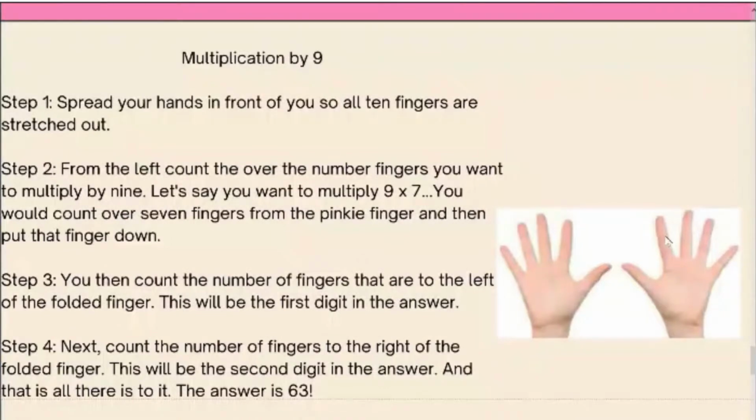Right? So you close this finger. Now you'll go towards the right side and you'll count how many fingers are there. 1, 2, 3, 4, 5, and 6. Write down 6 in your book. It's 6, right? When you close this 7th finger, things to the right is 6.